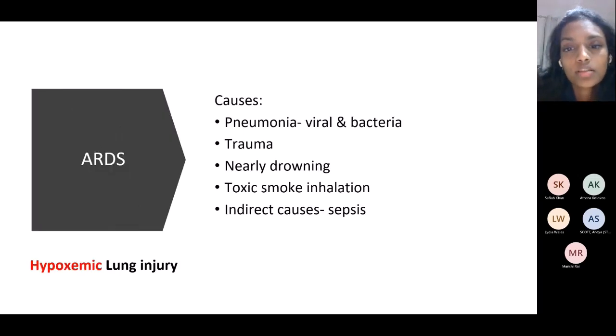Okay, so what is ARDS? ARDS is acute respiratory distress syndrome. Essentially, this is a life-threatening condition where the lungs aren't providing enough oxygen required for your organs to function. The causes could be pneumonia, viral or bacterial causes, trauma, near drowning, toxic smoke inhalation, and indirect causes like sepsis. So essentially, this is a hypoxemic lung injury.